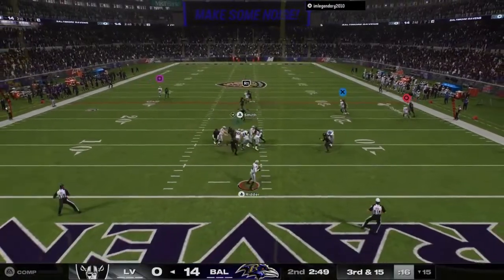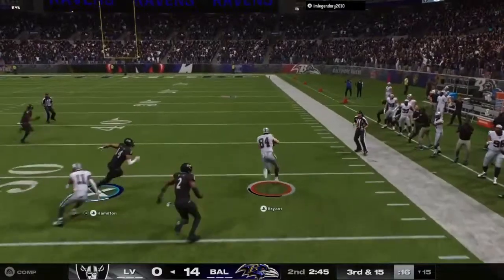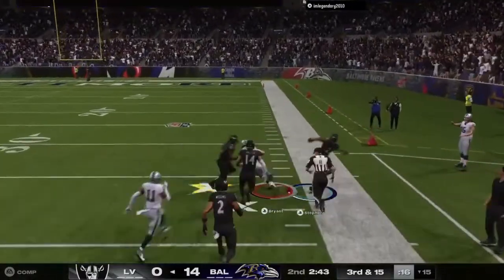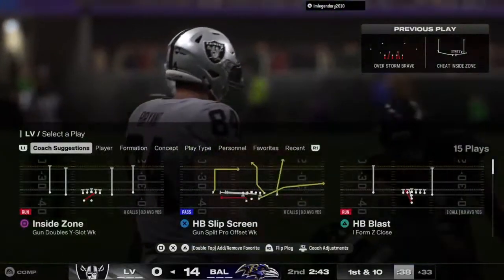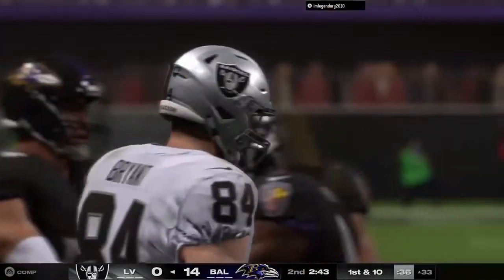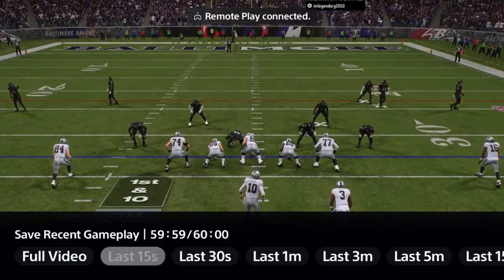From the gun on 3rd down, here's Ritter. He's got his man down the field. It is a big completion. That'll change things. Out of bounds inside the 35. They'll break the huddle. Coming up now for 1st and 10.